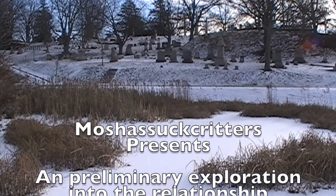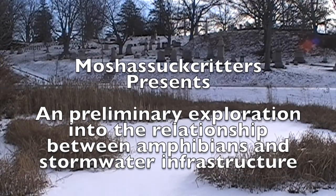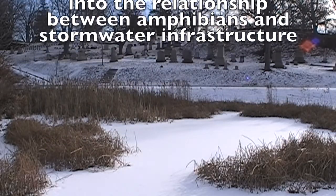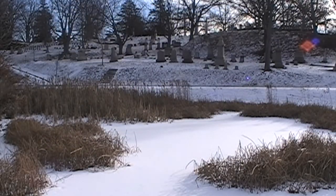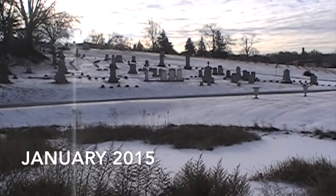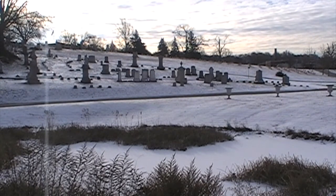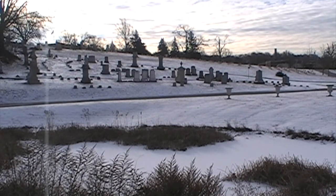Several years ago, I discovered this drainage swale in Providence's North Burial Ground hosts a breeding population of Fowler's toads. More recently, as a result of my involvement with the Green Infrastructure Coalition, I have been studying how this pond goes up and down in response to rain and how that affects the life in it.